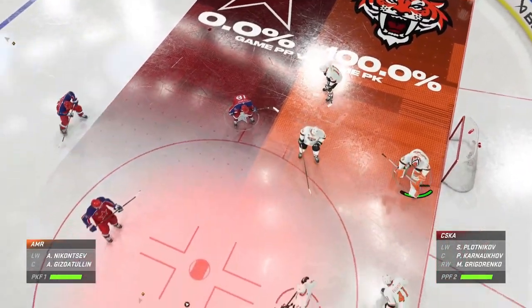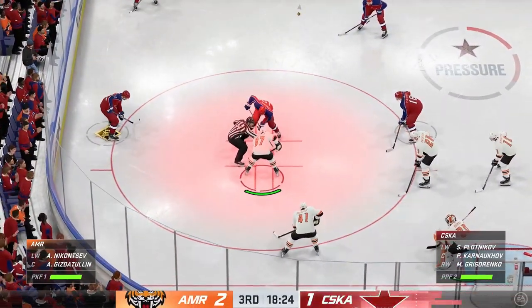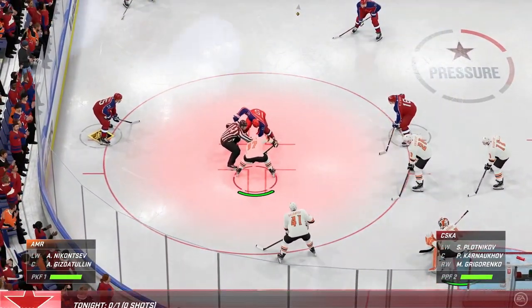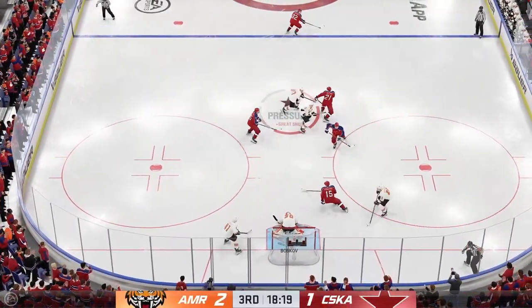Moscow's power play unit puts their hard hats on as they go back to work. Well, they earned this power play, James, through hard work, and it's an opportunity to even the score here. They need to find a way to execute and get back to even.